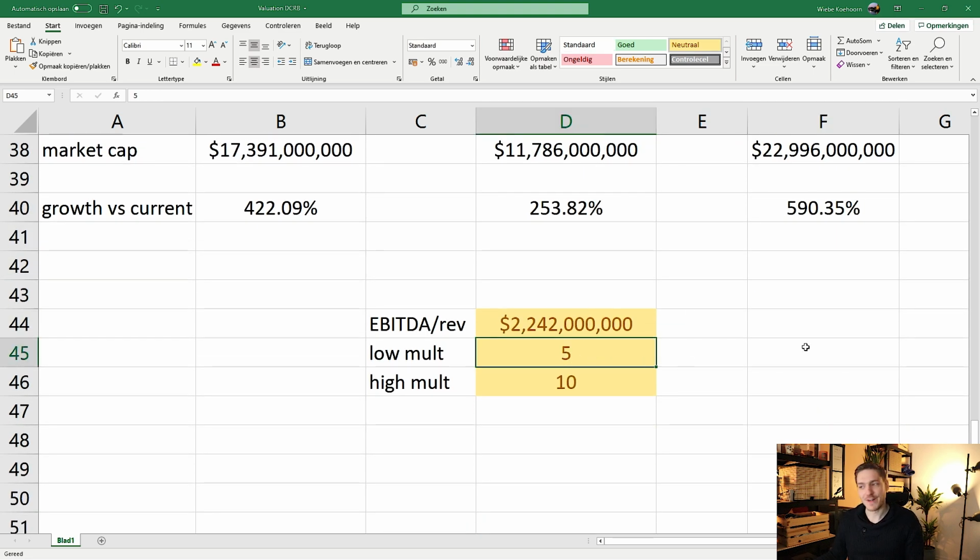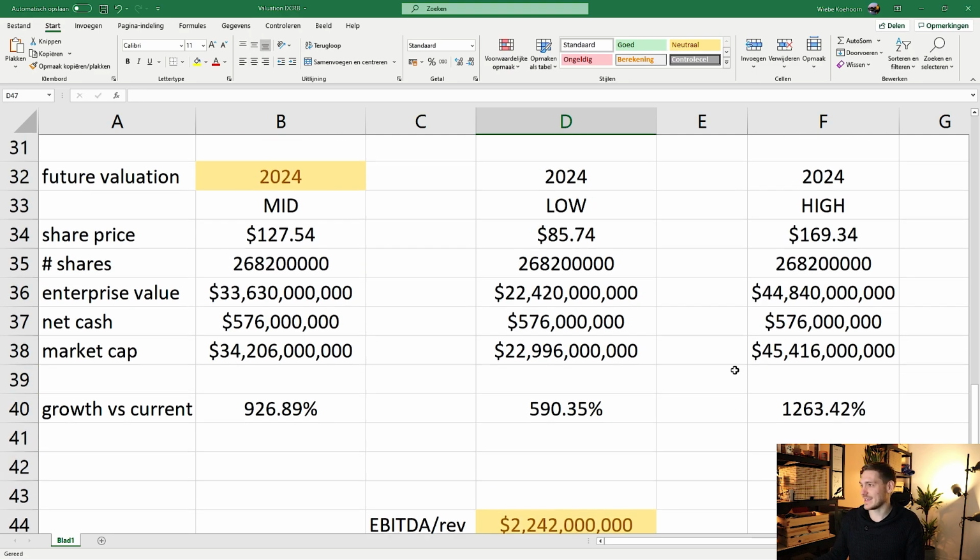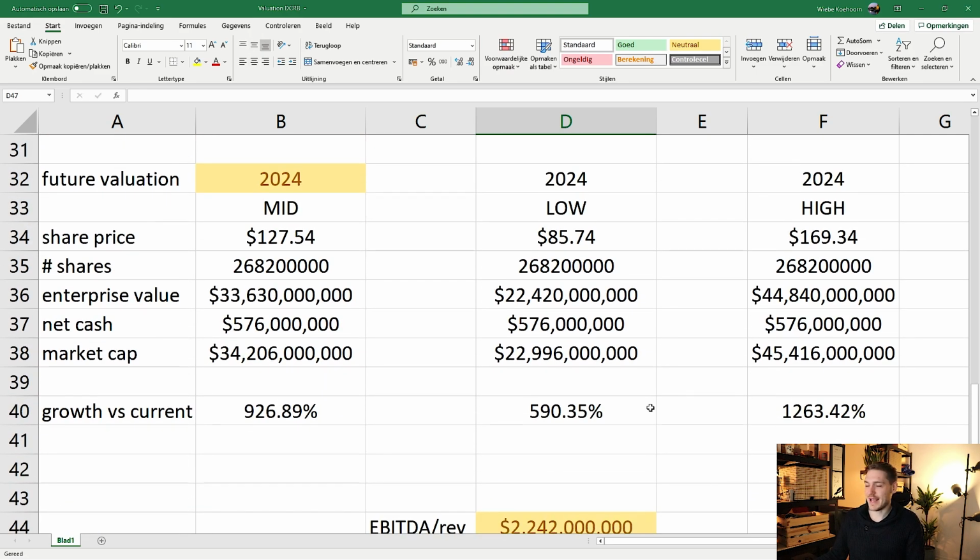Well, let's also, for fun, go to an even higher range, because again, we saw that the median multiple is 20x. So let's just try 10x on the low end, 20x on the high end. And then, of course, you're going to arrive at astronomical prices of $86 on the low end, $169 on the high end.